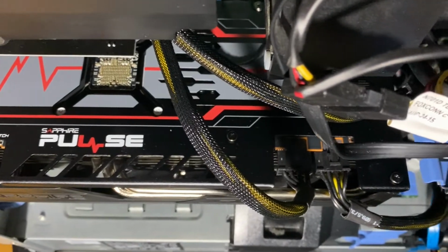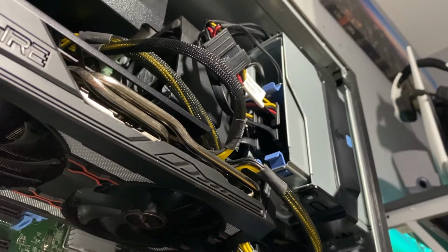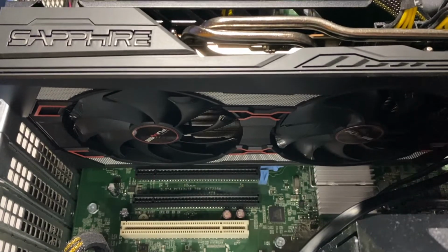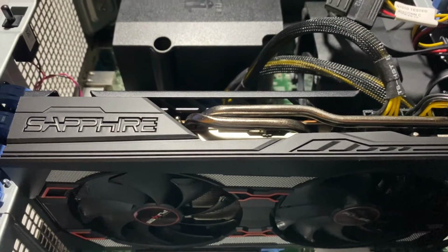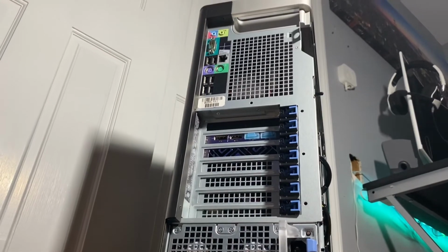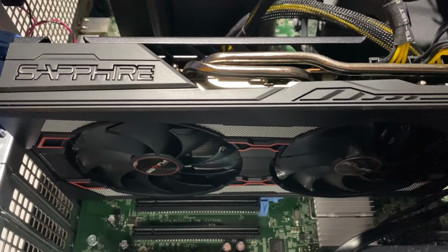Now for those with a bigger budget, I went with a Sapphire Pulse 5700 XT. This card required a new PCIe harness for the XT, as it's an 8 plus 6 pin card, but it worked fine. I encountered no power issues stressing the XT with a max power draw of 200 watts. So I would recommend the 5700 XT, as it's a fantastic card and it rivals the 2070 pretty well.